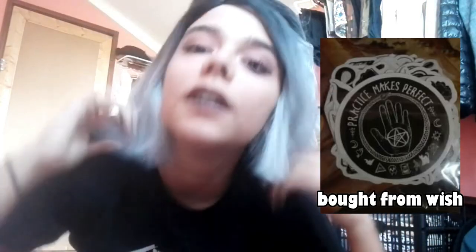And I got witchy stickers. Now I can't stop putting it correctly now. I hate myself sometimes. It looks somewhat disgusting, but okay. And yeah, that is that. I got some witchy stickers. And I mean, I can show you. I can go get them.